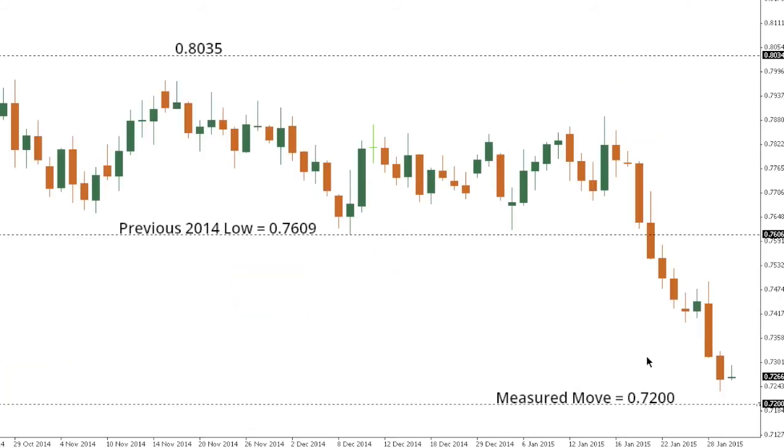Kiwi dollar. Kiwi has broken down to fresh multi-year lows, with the market trading down below 76.09 in recent days to open this acceleration to the downside and put the focus on a measured move objective at 72. The market had been consolidating for several weeks in a 400-point range between 76 and 80 roughly, and so the break below 76 has opened this move towards 72. But daily studies are a little bit oversold, so there is risk over the coming sessions for a bit of a bounce in favor of a correction and lower top.